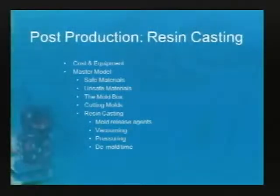Cost and equipment is a lot less than doing metal casting. You need an air compressor, a pressure tank, and a vac table, all of which, depending on where you shop or how handy you are, can be anywhere from a couple hundred dollars to at most $1,000 or so.